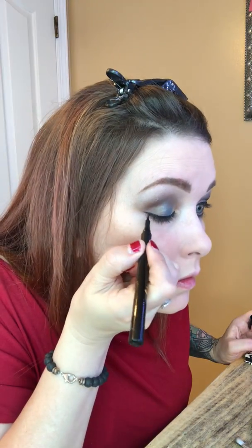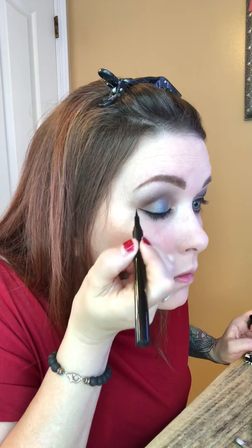Taking it all the way into the corner. I'm barely touching to get that fine line that goes inside. I don't know if you guys can see. Okay. Not doing a full wing, just a little one. Just a little tiny one. Just enough to create some definition, and that's it. Alright, I'm done with the eyeliner.